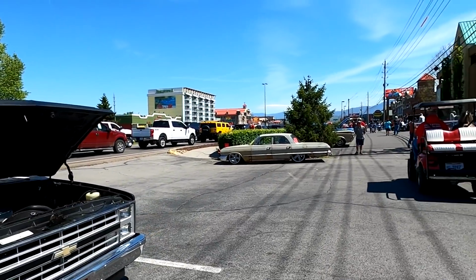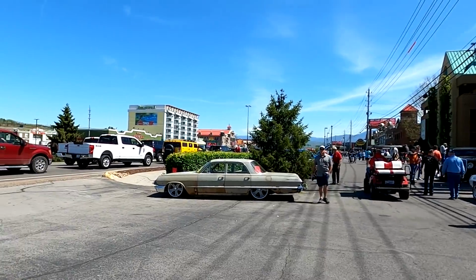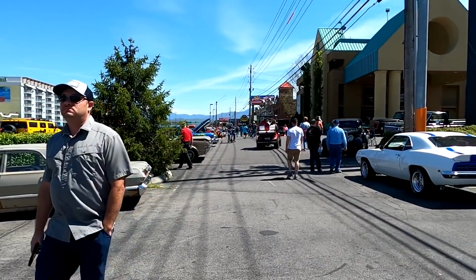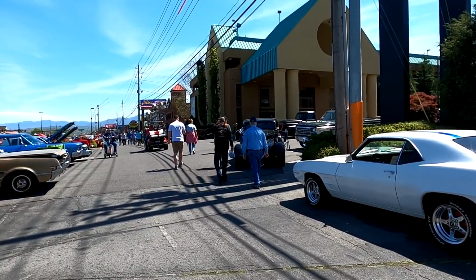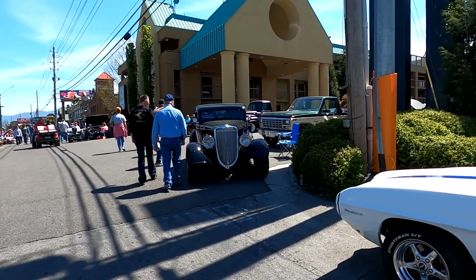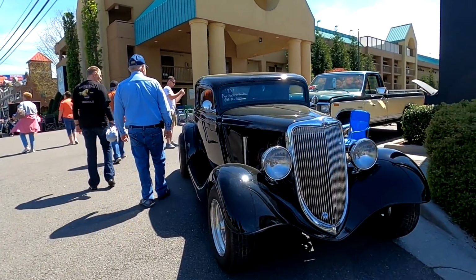Just look at all the people. It's like a carnival here. Look at the traffic. Look at that. Amazing. Ooh. This has like ZZ Top written all over it. '34 Ford. Sailor Tree. Yow, that is nice.